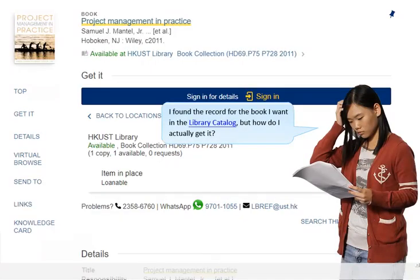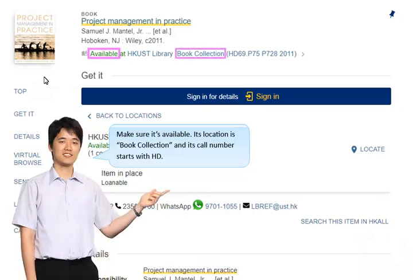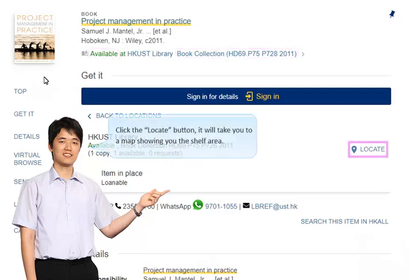I found the record for the book I want in the library catalog, but how do I actually get it? Make sure it's available. Its location is book collection, and its call number starts with HD. Books with call numbers starting with A through L are shelved on LG4, while those that begin with M to Z are on LG3. Click the Locate button.